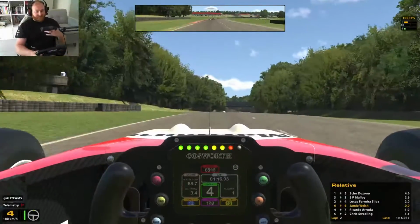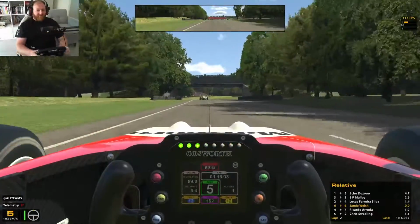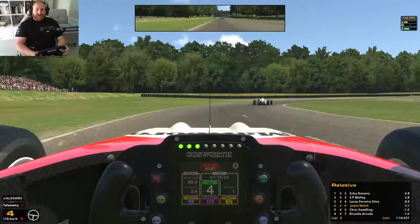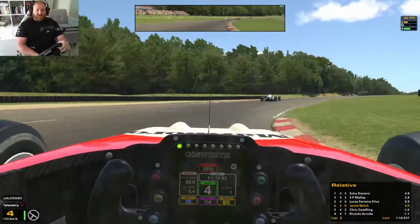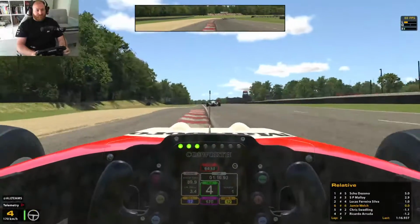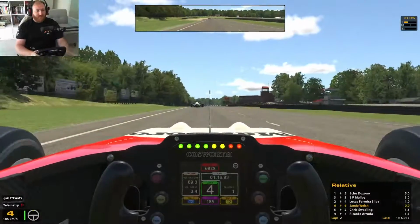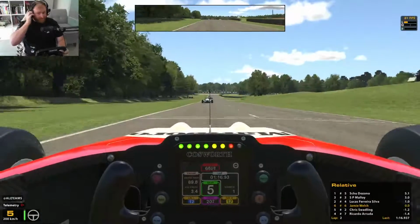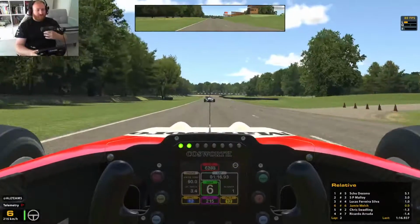Okay, got a bit of breathing room now. I'm out of the tow, so I'm out of danger from fourth and fifth. Catching third place. The guy in front is Silver. Ah, there it is. Give us a nice clean view. The leader has just done a 109.1.